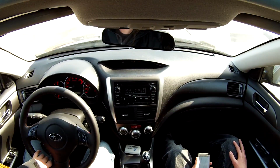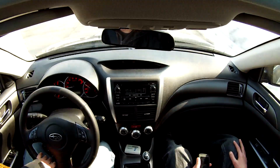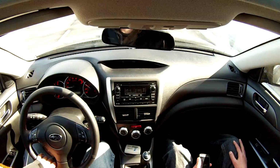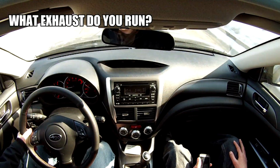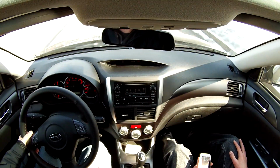Some questions that I have for those of you that already drive WRXs: which exhaust did you go with? A lot of people are running the NVIDIA Q300, and I really like the way it sounds, but I'm unsure of what type of performance gains you're getting from an aftermarket exhaust.